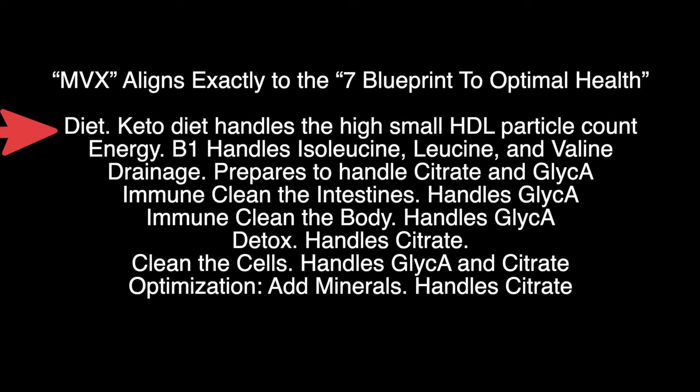So one more time in 10 seconds, the diet needs to be low carb, change your physiology to keto, take B1 and other supplements to increase mitochondrial function, prepare for cleansing by enhancing drainage, clean out the gut, clean out the body, detox heavy metals, chemicals, and radioactive elements, clean out the cells, and then optimize with nutrients, especially minerals. In that order, and you work it up and down, and you may have to revisit some of the steps, and you keep enhancing your health that way.